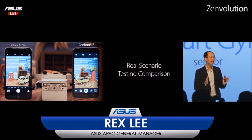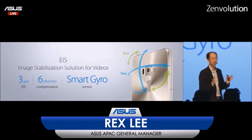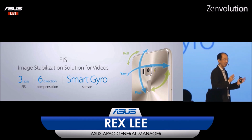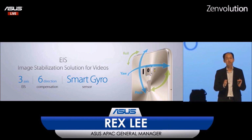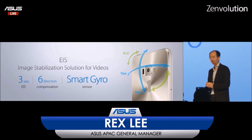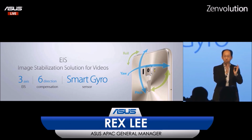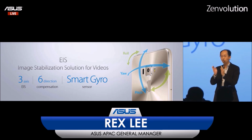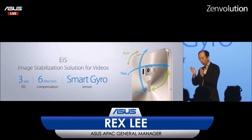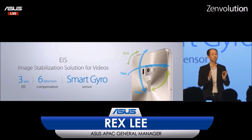And not only OIS for photos, we also have EIS for video. EIS works with the accelerometer and gyroscope to detect your movement. When your camera is leaning to the left, it will pull back to the right. So it keeps your focus in right balance, and you will always get steady and smooth videos.